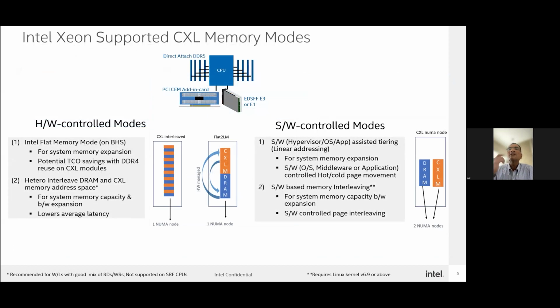Now, here's a slide which shows the 4 possible configurations which the user can deploy using CXL memory. There are actually only two configurations, but on the left side, I'm showing what I call hardware control modes, meaning no OS or any middleware is needed here. It's simply the CPU BIOS which can configure this mode. And those 2 modes are for memory capacity expansion and memory bandwidth expansion.